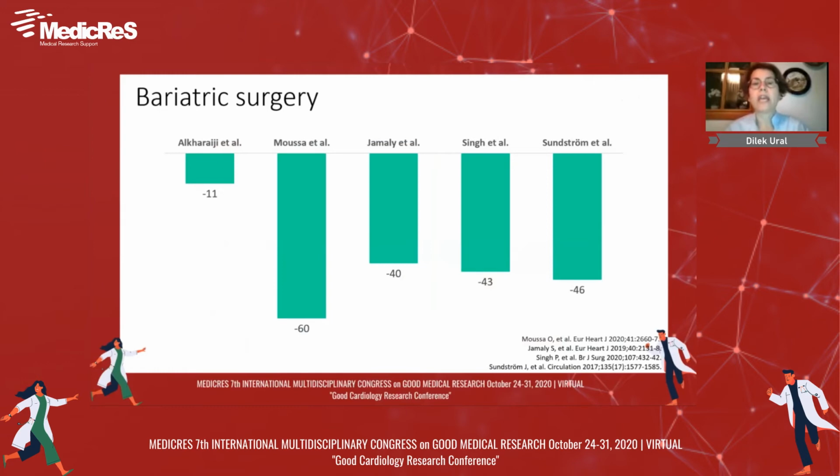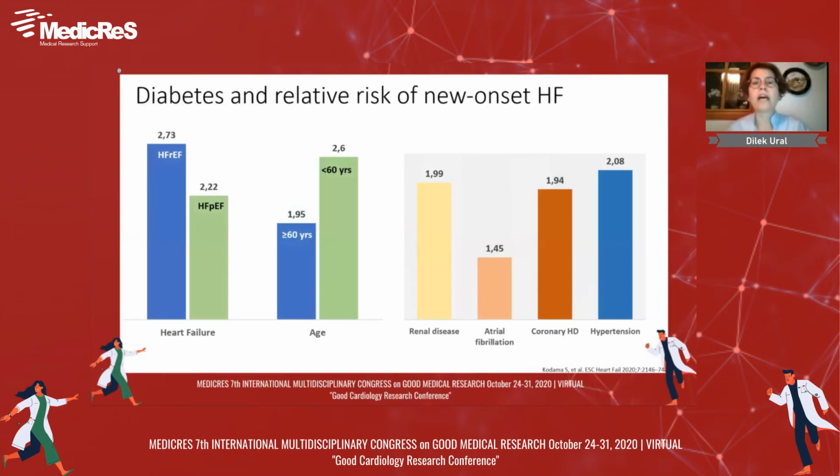Interestingly, bariatric surgery has been consistently shown to decrease the risk of onset of heart failure, and the benefit ranges between 10 to 60% among various studies. So that gives the impression that bariatric surgery should more frequently be proposed to obese individuals to prevent development of heart failure. What about diabetes? Of course, when we mention prevention of heart failure, we can never forget diabetes, especially after the launch of the recent trials, but this topic will be covered by Birhan Yilmaz later on.